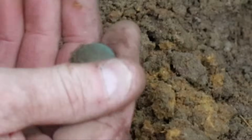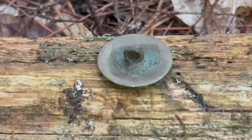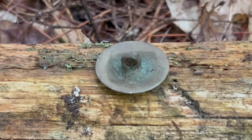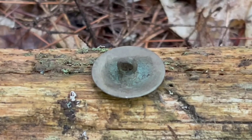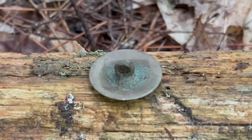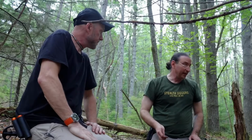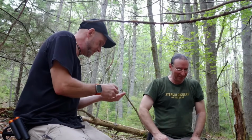Nice. Button? Nice. Look at that. It's a convex. Could be Tombac. Shank in there. Got my head on a swivel today. Yeah? I know. Every time I kneel down, I'm like, oh, that. I thought you were talking about the confusion of the site.